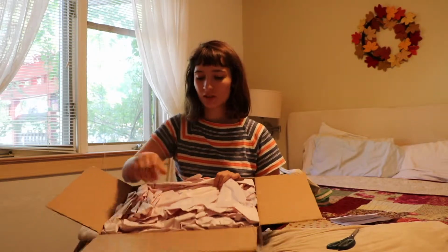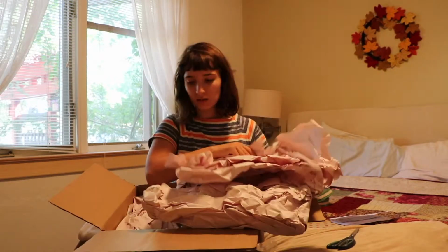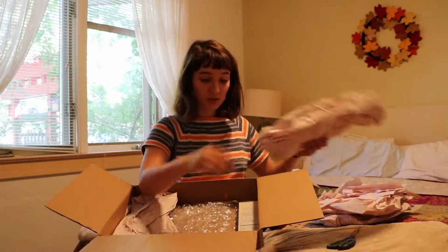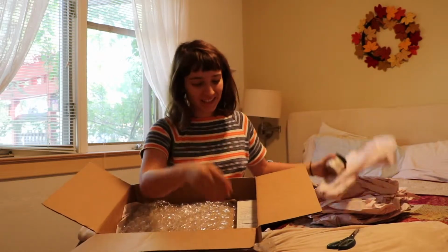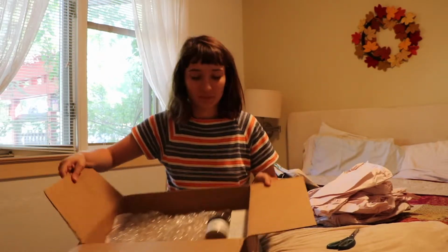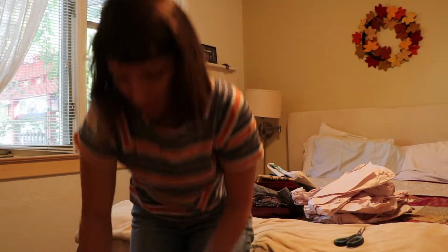So yeah, these are all from King Arthur, and I've been loving their brand so much. They just have all the fall things that one could want. Oh my gosh, these are so much bigger than I thought they would be. Okay, so the first thing I got, and I'm gonna go find the camera again and zoom in a little more.